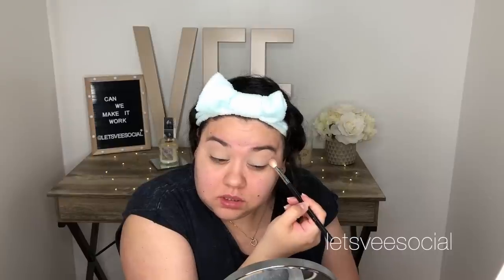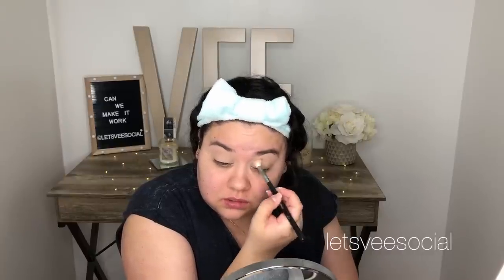As I apply the shadows, I notice that there's a lot of fallout. A lot of fallout. So first, because these shadows are not pigmented whatsoever, I'm packing them on first. I pack on the shadow first and then I'm blending to help out the situation. So I'm gonna do the same on this side. Oh my god, did you guys see that? I ate it. Okay, so I packed it on first and then I'm gonna blend.